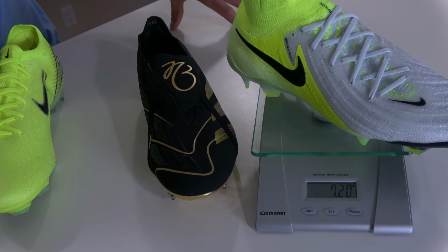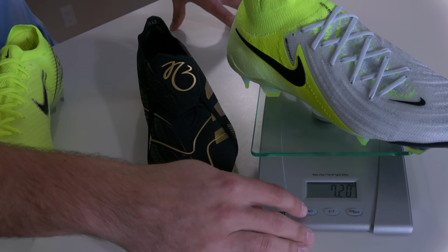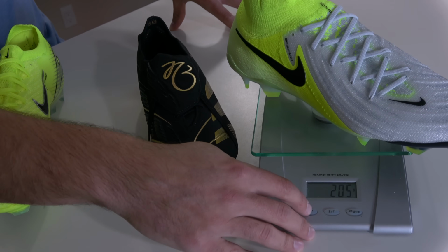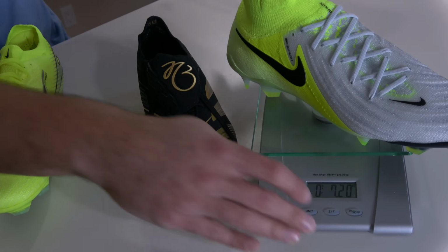We'll throw on the Luna 2, and you can see that they weigh in at 7.2 ounces, the equivalent of 205 grams, so roughly 15 grams less than the Predators.